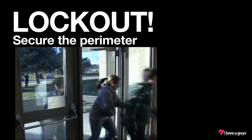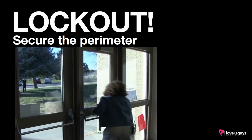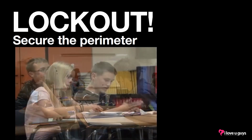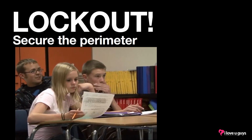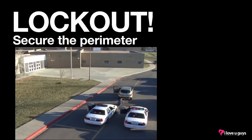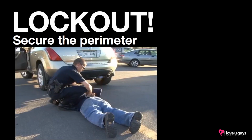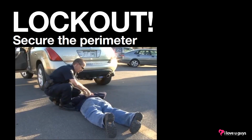And then lock all exterior doors. In most cases of a lockout, it will be business as usual inside the school. However, in some cases, a lockdown may also be issued in conjunction with a lockout, particularly if the threat is near the school.